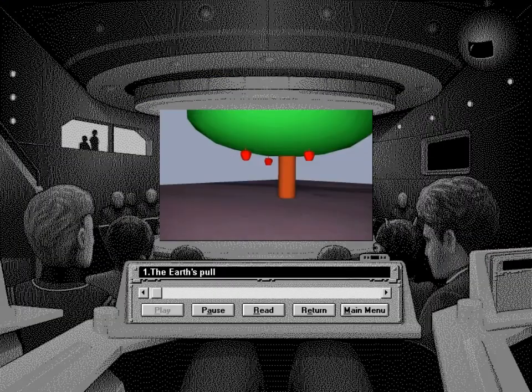In the autumn, the apples on an apple tree ripen, and, if they're not picked, they one by one detach themselves from the branches and drop to the ground. A force must be pulling them downwards.